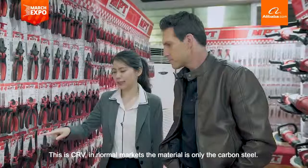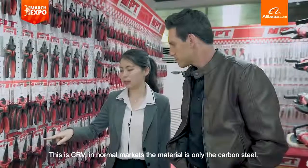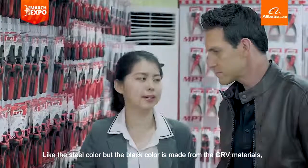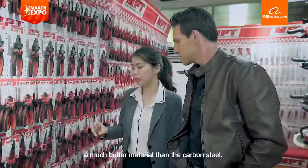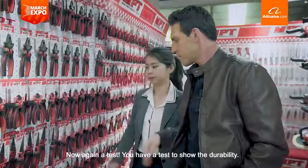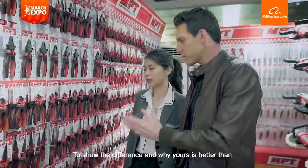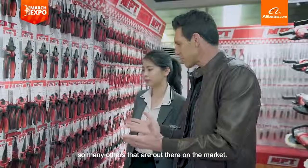In the normal standard market, the material is only carbon steel, like the steel color. But the black color is made from CRV materials, a much better material than the carbon steels. Now, again, a test. Do you have a test to show the durability, to show the difference in why yours is better than so many others that are out there on the market?